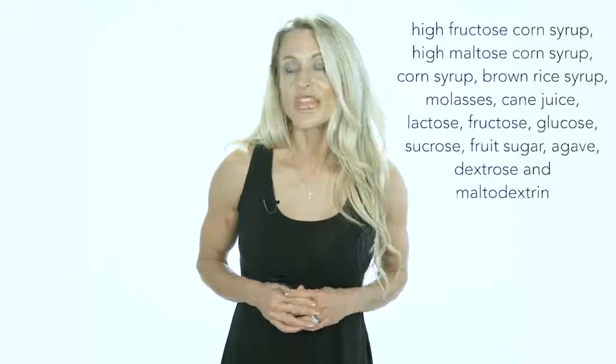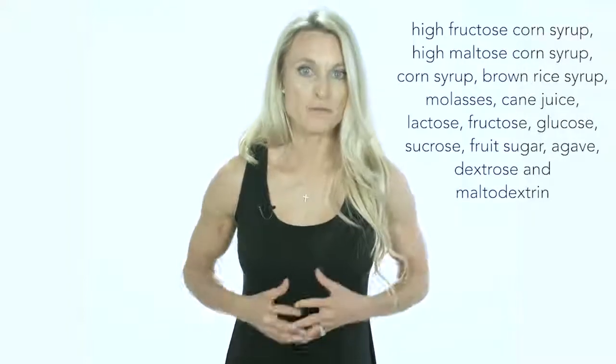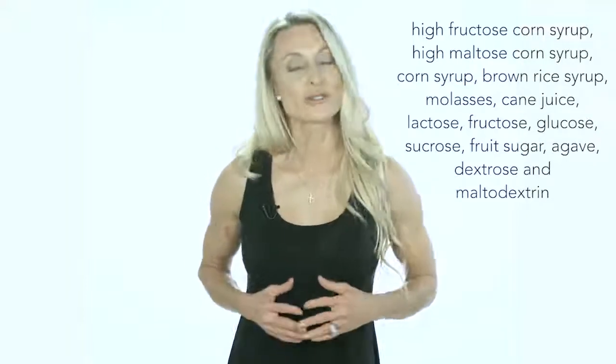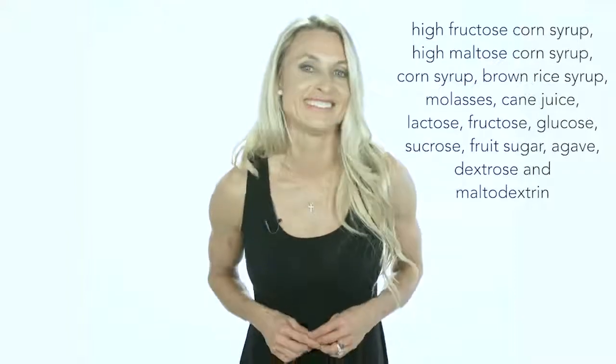Some of the names you may see that equate to sugar include high fructose corn syrup, high maltose corn syrup, brown rice syrup, molasses, cane juice, lactose, fructose, glucose, sucrose, fruit sugar, agave, dextrose, and maltodextrin. These are added sugars to the foods and something you want to be aware of when you're choosing. The less sugar, the better.